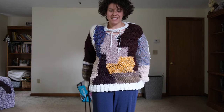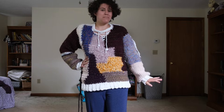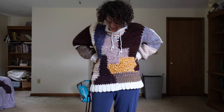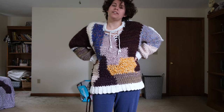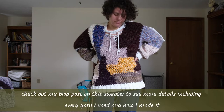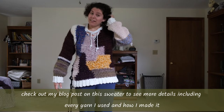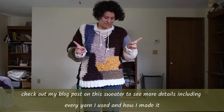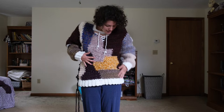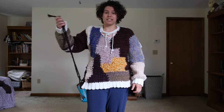This is my first crochet garment. So I know it's not knitting, but I used, I want to say, every scrap of yarn I could possibly find. Didn't matter the fiber content, didn't matter how much I had left, I was gonna use it. So I made this in every possible combination of leftover yarns that I had in my stash at the time.